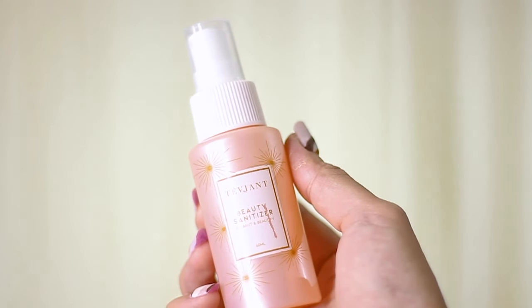Last but not least, na-mention ko na to sa ibang vlogs ko, but I just have to mention it again. Ito yung Tevyant na beauty sanitizer. It's such a must-have, lalo na ngayong pandemic, and maganda siyang pang-sanitize ng tools natin and makeup brushes.